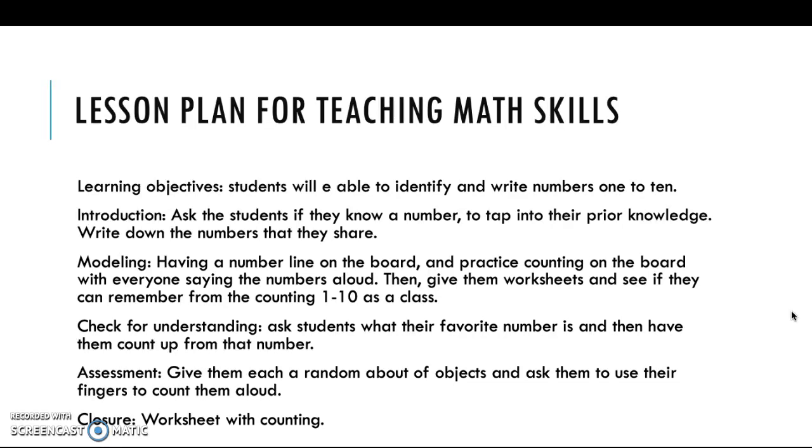Then give them worksheets and see if they can remember from the counting 1 to 10 as a class. Ask students what their favorite number is and then have them count up from that number for their check for understanding. Further assessment: give them each a random amount of objects and ask them to use their fingers to count them aloud. And then for closure, a worksheet with counting.